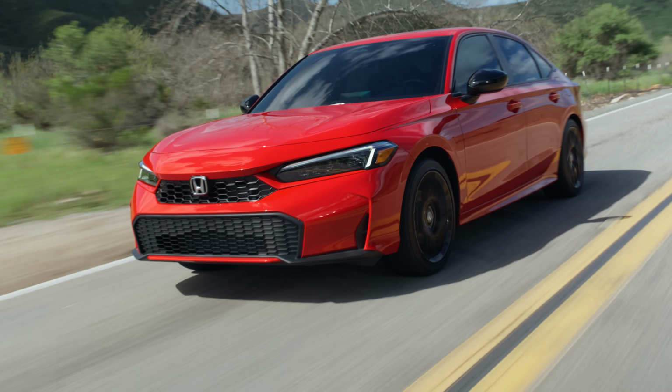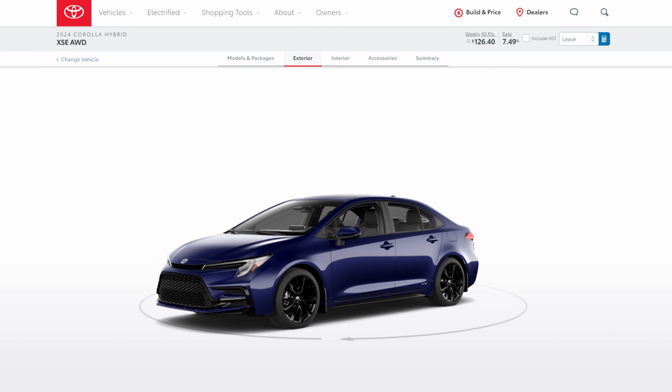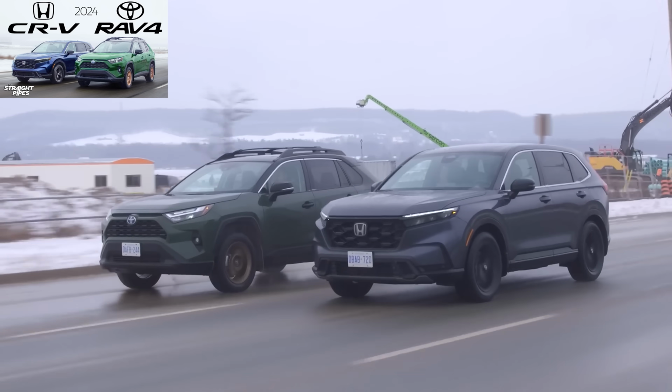I wouldn't, but I could see people wanting one, and for sales numbers, I'm sure it would help, at least in Canada. Okay, so there is an all-wheel drive hybrid Corolla. Exactly. But I think the Honda people said, if you want an all-wheel drive hybrid, you're going to go to the CRV probably. Which makes sense. Yeah. All-wheel drive small sedans and hatchbacks kind of aren't really required.